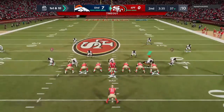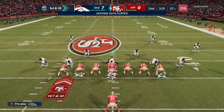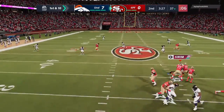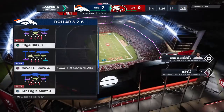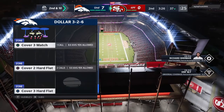The fourth down run successful. Now they look to pay it off on first down. Now McNair, and his throw's going to be incomplete. The veteran Andre Johnson the target on that one. But it's going to be second down.